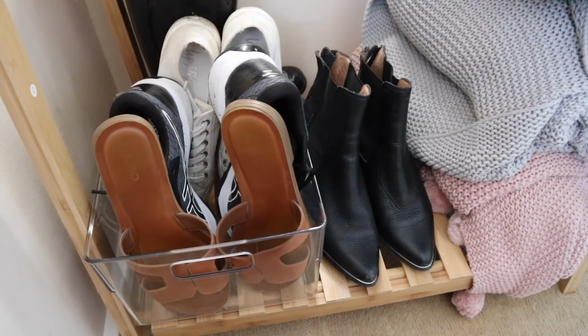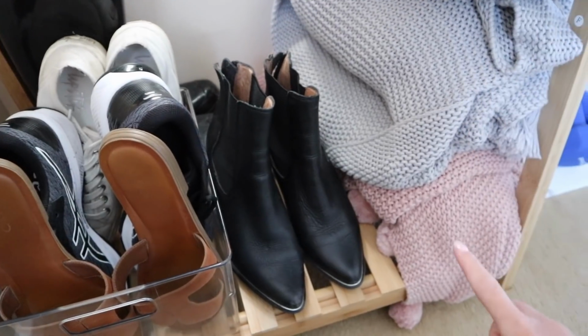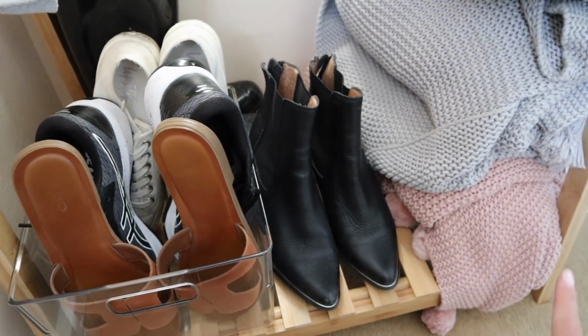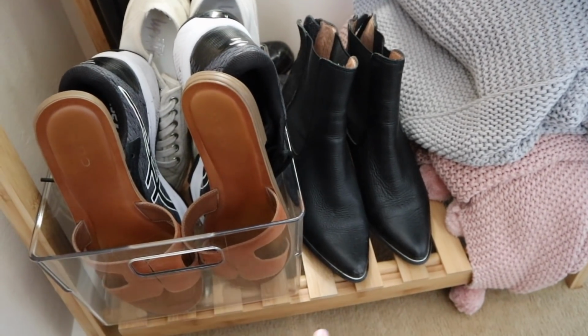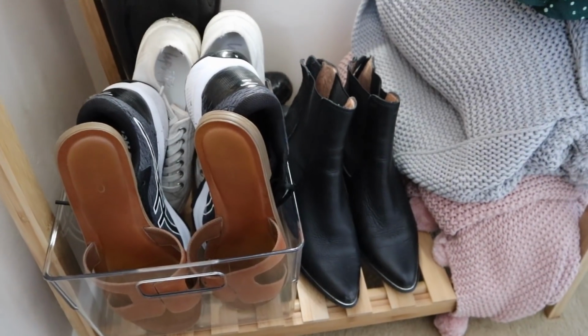I think it looks a little bit better. I mean, it's not amazing, but I can definitely fit more shoes up on there. I really should find a better home for these guys. Maybe they could go on my bookshelf or just on my bed. I don't know what I'm doing with them yet, but for now, this is what I wanted my tub for, so I can just put some shoes in it while this is my current storage situation.